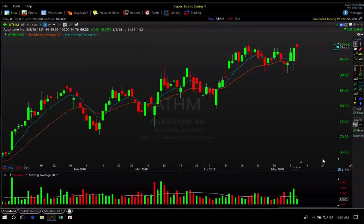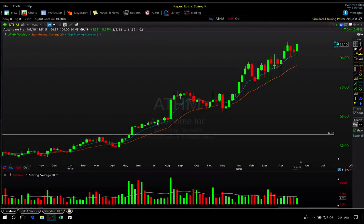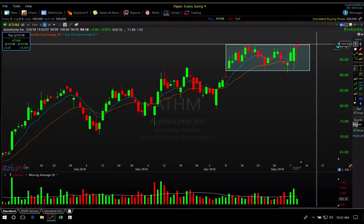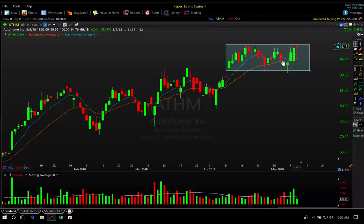Next up from IBD is ATHM. This is Auto Home. Had some nice volume yesterday. I think it may have reported yesterday, but you'll have to cross-check that. Here is the weekly chart: strong long-term uptrend, and over recent weeks it's just been moving sideways between $90 and $100. We're at the top end of that range. We're up a bit today. Let's see if we can get a break and close above $100. That may resolve this range to the upside and continue this uptrend. So ATHM, I'm liking it, watching it for the next couple of days.